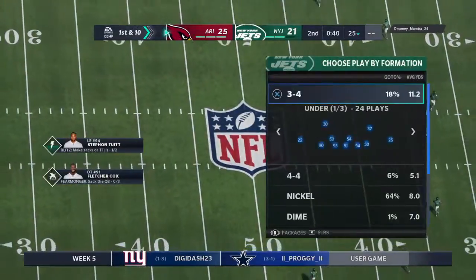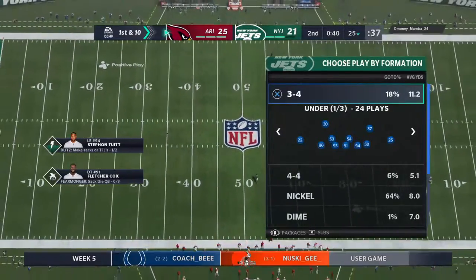And this will not be fielded. It's a touchback and comes out to the 25. 25-yard line.